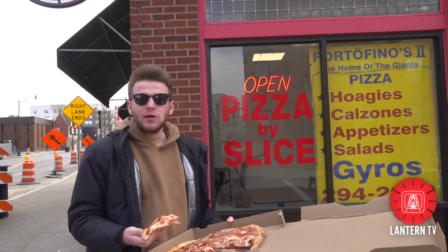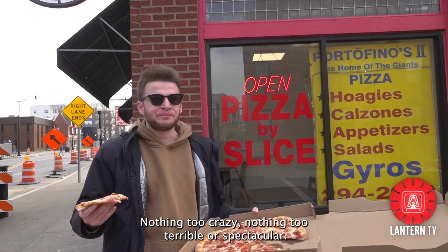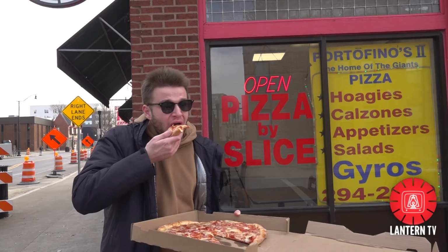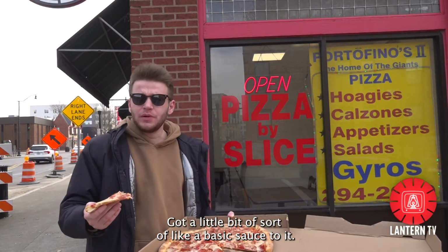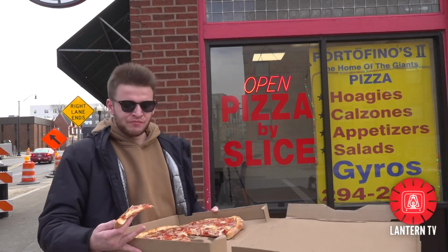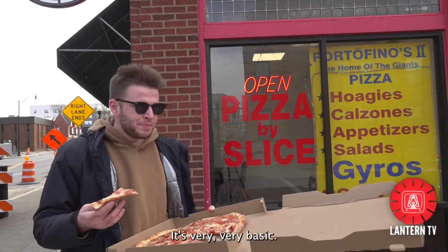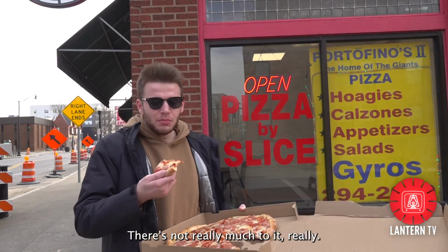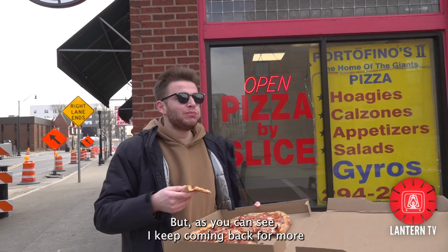Pretty basic stuff. Nothing too crazy, nothing too terrible or spectacular. Love the cheese. Cheese is very good. Got a little bit of sort of like a basic sauce to it. This is pretty much like the dictionary definition of what a pizza should be. It's very basic. There's not really much to it, really.